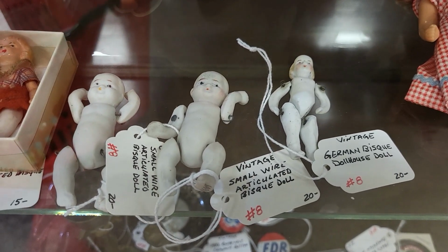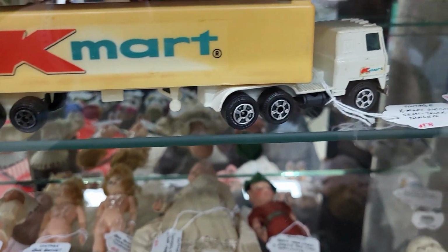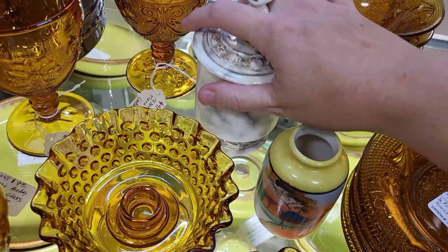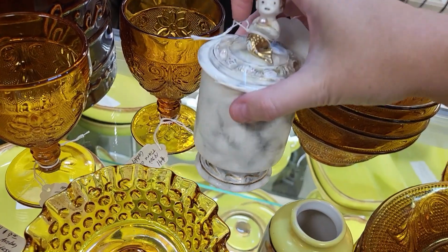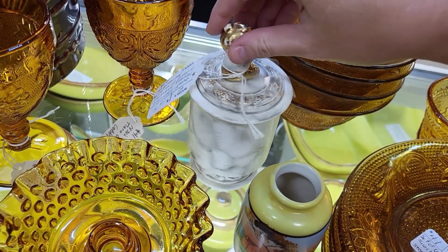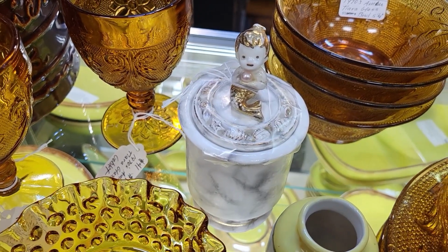And the teeny tiny little babies. $20. Got some penny dolls in here. Got a Kmart truck. That's something you don't see. I think they have $36 on it. Spot a little Napco Princess Mermaid piece here. So there's a whole little bathroom and vanity set of these. This is the older set. The earlier set doesn't have that kind of gray speckling on there. They've got $15 on it. I think I'm gonna leave it. I think I like the earlier pieces better than the gray speckle, but I will leave it here. It's not a bad price. It's just not speaking to me today.